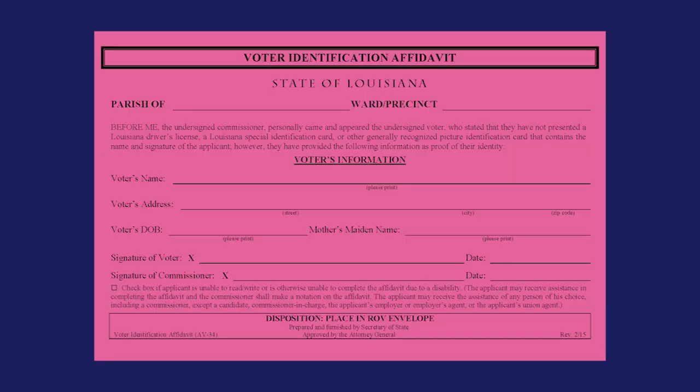If the commissioner doubts the acceptability of any ID presented by a voter, the voter must complete a voter identification affidavit, AV-34. After identifying the voter, find the voter's name in the precinct register or supplemental precinct register in alphabetical order by last name. A woman may be listed under a maiden or married last name, and therefore the commissioner may need to ask and check several last names to find the voter.